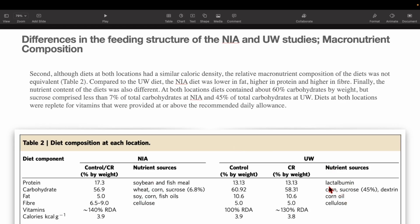the UW diet, we're looking at lactalbumin, and then corn, sucrose is 40% of the diet, dextrin, and then corn oil and cellulose. So there are multiple factors that we're looking at here if you're comparing these two studies just from a dietary perspective. You could talk about omega-3 to omega-6 ratio. You could talk about some beneficial compounds inside wheat and soy and corn, like polyphenolic elements that could have possibly had a benefit.